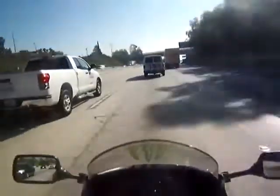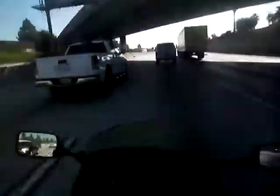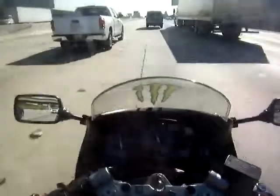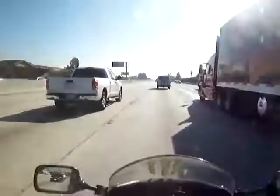This is similar to that, where it seems like you're on the bike. It doesn't really seem like you're one with the bike as far as being molded with it, wrapped up with it.